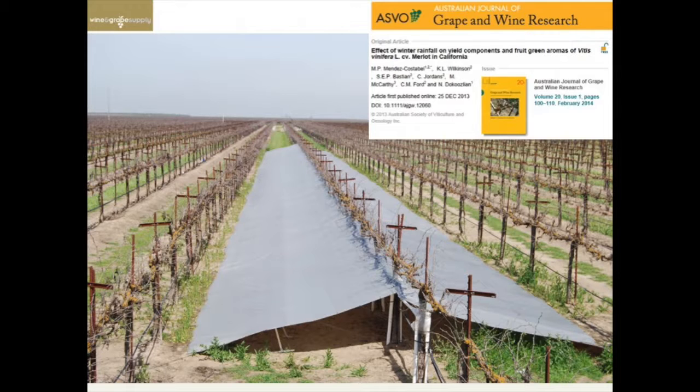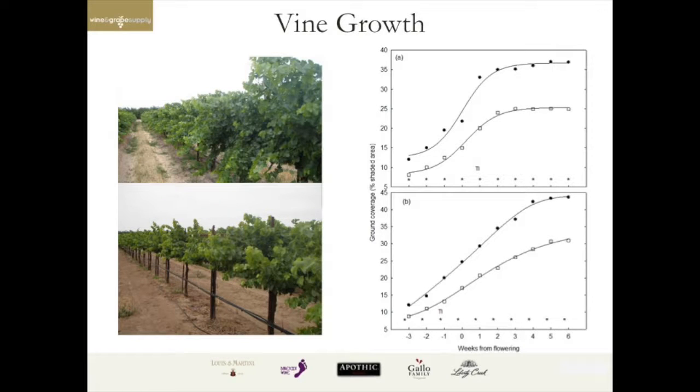So that way we installed micro sprinklers that we run outside this tarp area to make the soil moist as it would be on a normal year. And granted that all the years that we did this experiment were already kind of drier than normal, so we were running the sprinklers quite a bit to really maintain the soil moist. So this is published, by the way, in the Australian Journal of Grape and Wine Research, so you can go there and get all the information, even more than what I'm going to show you today, and a more detailed analysis as well.